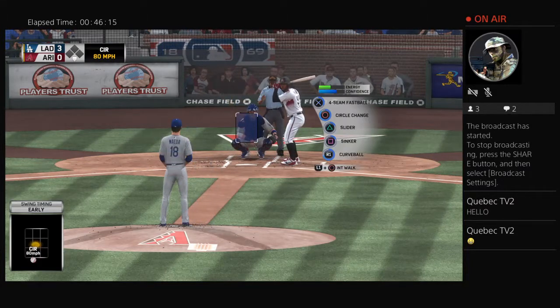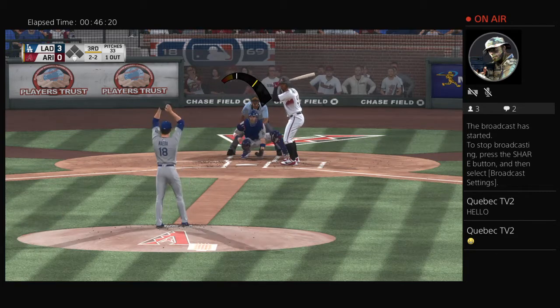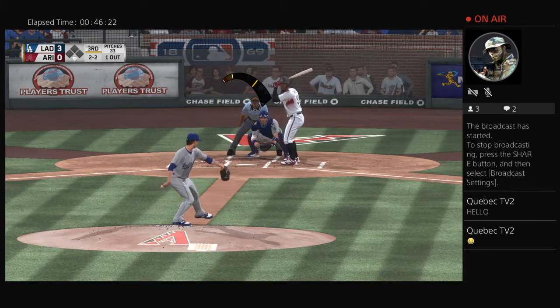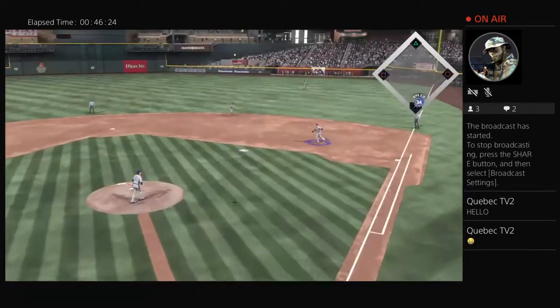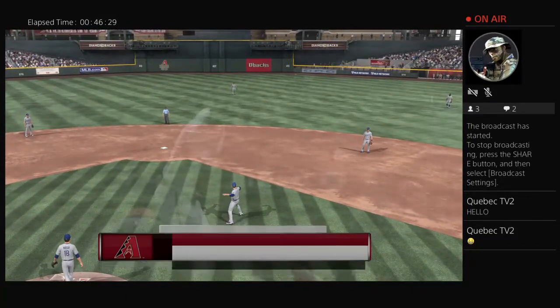Way out in front. That's a good changeup. Got him to swing early in it. Now you got him set up. You can go back with the hard fastball or double it up with another changeup. Pitch is popped up, calling for it, Gonzalez. And that's the second out of the inning.